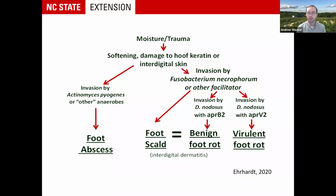And so if we keep them on dry ground, keep them on clean ground, that's going to help. But excessive moisture, trauma to that interdigital space, the space in between those hooves, can result in some irritation there and infection. So we have that softening, the damage to that interdigital skin, and then the invasion of that Fusobacterium necrophorum. That bacteria alone is going to result in just what we call foot scald. It's the milder form. You'll still see animals limping. They'll maybe be holding a foot up, or they're not putting full weight on one or more feet. When you open up and separate those hooves, you'll see some open and exposed tissue between the hooves, and that would be our basic foot scald.